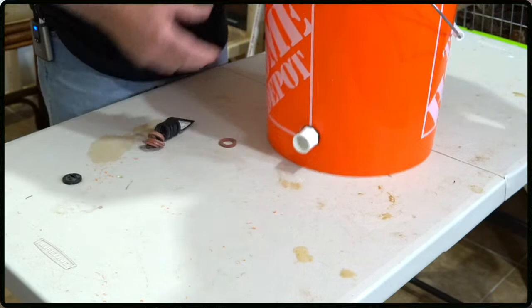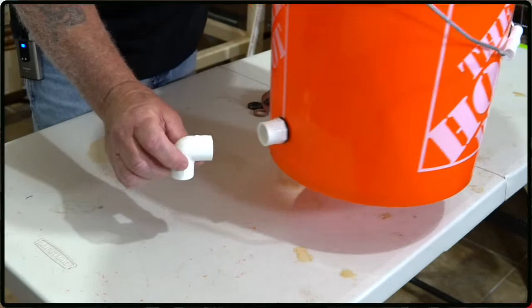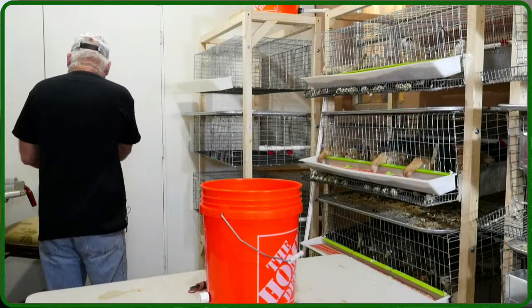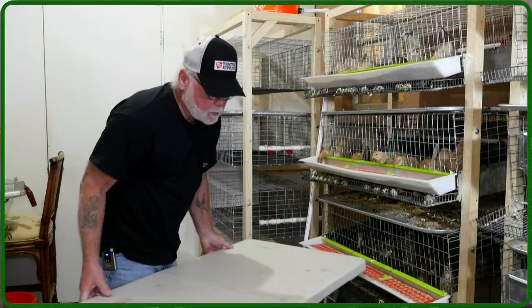Okay, so basically, that's what you've got. And when we build the rest of it with our 90, it'll come out like that and then go down the back side of the cage. So what I'm going to do now is move this stuff out of the way, pull this cage out so you guys can see exactly what I'm doing. This will actually be for the other cage over there. Okay, let me get this cage out of here.